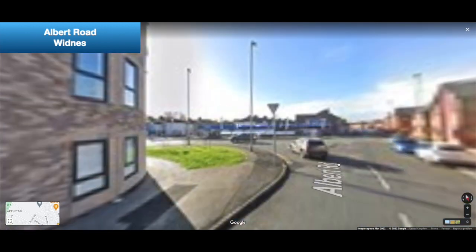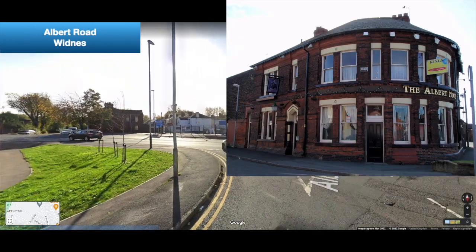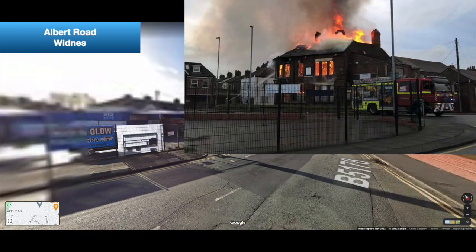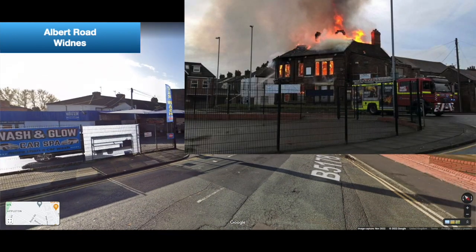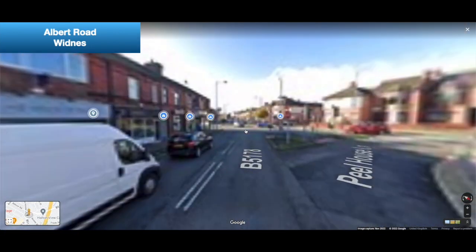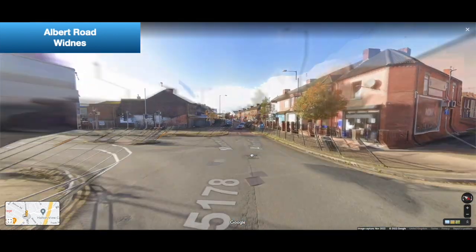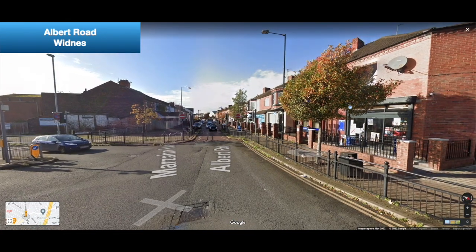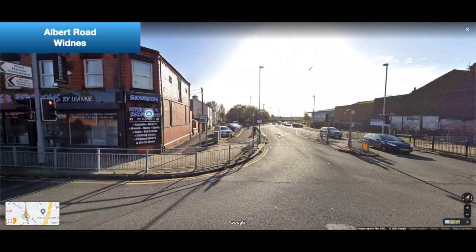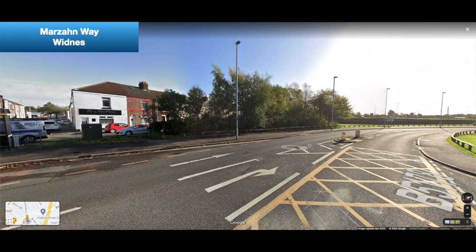You see these horrible looking flats on your left? There used to be a pub there called the Albert. That was until it caught fire, and because of how much damage the fire did, unfortunately it had to be knocked down, and in its place are those ugly looking flats. Now that we've established my displeasure for them flats, we will now go a bit further and go towards where all the shops are, or at least the majority of them.